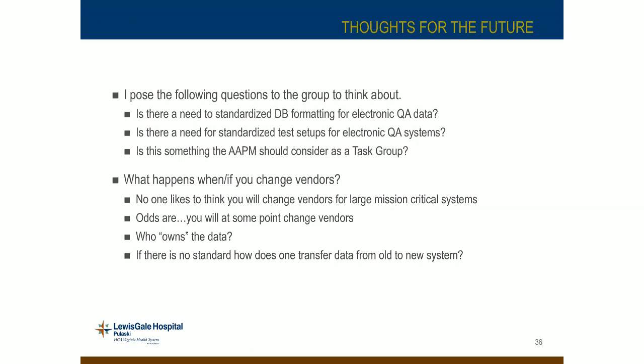Is there a need to standardize the database formatting for electronic QA? We did this with imaging years ago when everything went to the DICOM standard. All medical images are communicated in one standard format, regardless of which vendor they come from. Is there a need for standardized test setups? Maybe. Is this something the AAPM should consider as a task group?